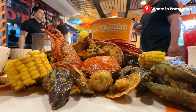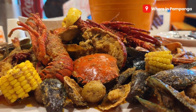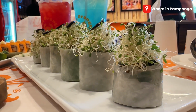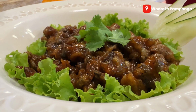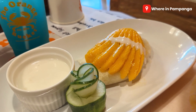Ito yung mga sinaserve nila dito sa The Orange Bucket. So meron tayong Supreme Bucket Seafood. So meron siyang lobster, crabs, and syempre yung mga other mga seafood. At the same time, meron tayong Thai spring roll, meron tayong seafood chowder, baby back ribs, Singaporean sotong, meron dito yung California maki, and for our dessert, yung kanilang Thai mango sticky rice. Yun. So gutom na ako. So let's eat!